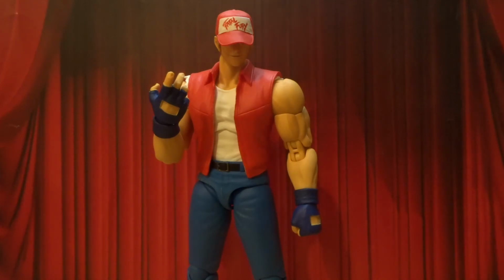But still, top 4 is good. So yeah, number 4 is Terry. Still a very solid release, one of my favorite Storm Collectibles releases. But further on down the line, you're probably going to see another. So let's continue on to 3.